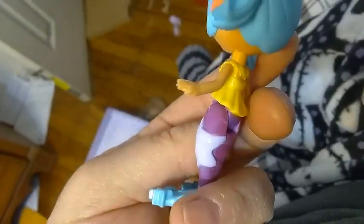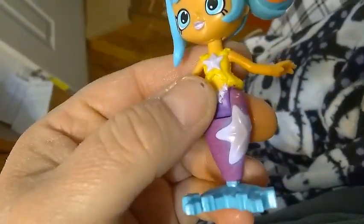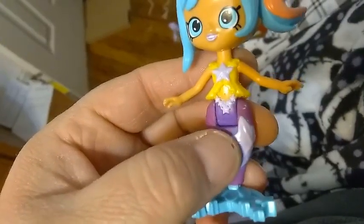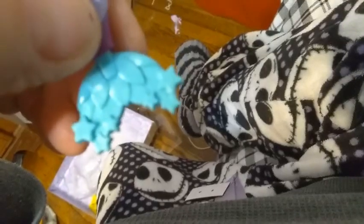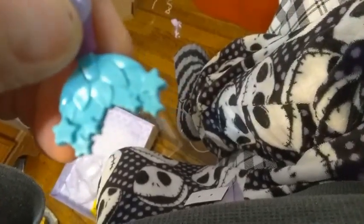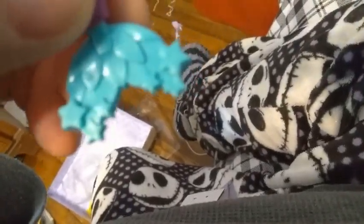Her torso is a really dark purple that has a light lavender starfish that matches the top starfish on it. And we got some striping that is kind of coming from the starfish. And then her tail itself, the bottom part of her tail, is the same type of teal, or the same type of blue color of her hair. And she has some shooting stars coming off the edges.